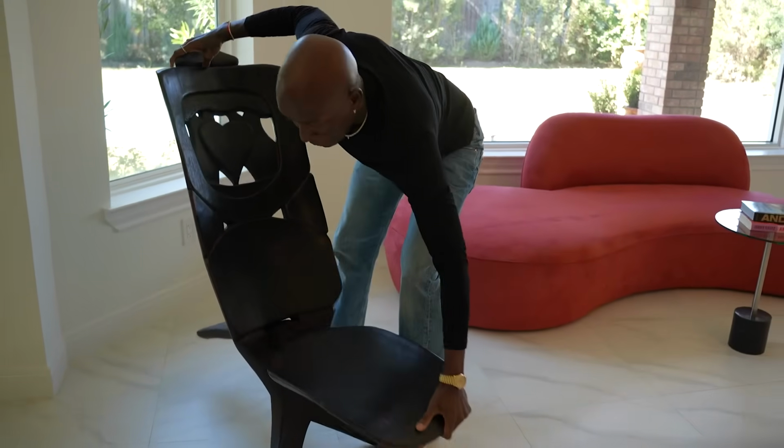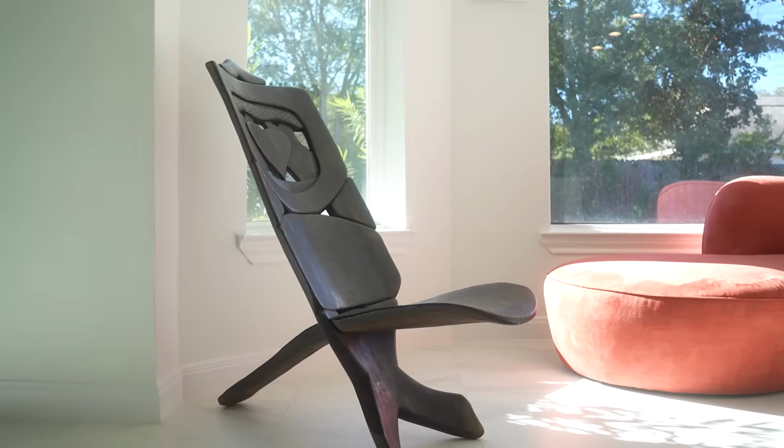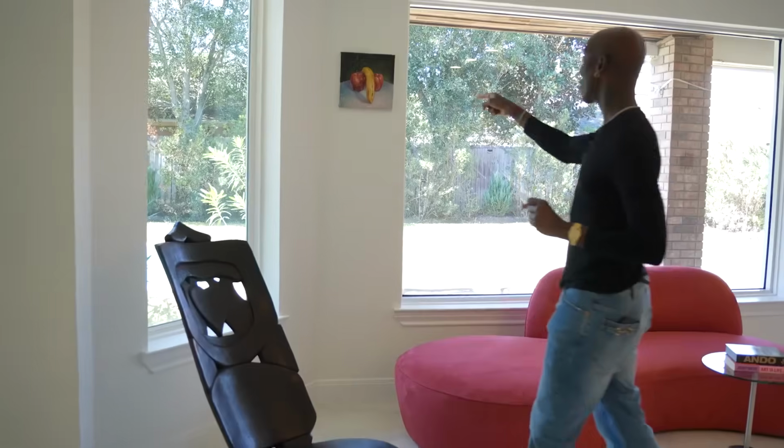And I love a good chair. Love a good chair that is punishing and brutal but beautiful. And again, there's also a heart, so I love that. There's also some Houston art.